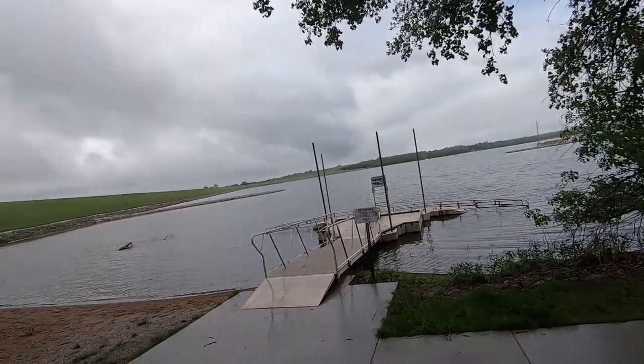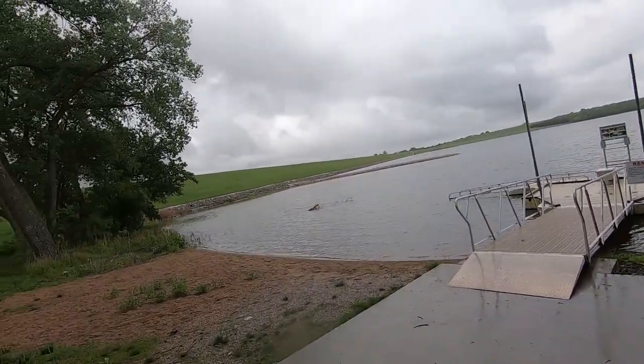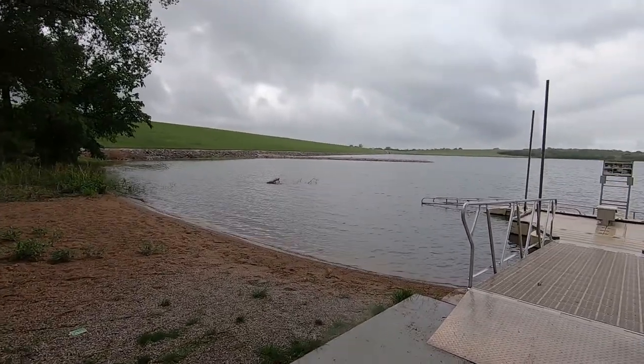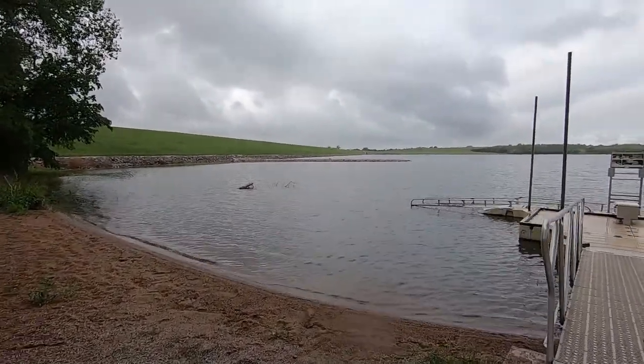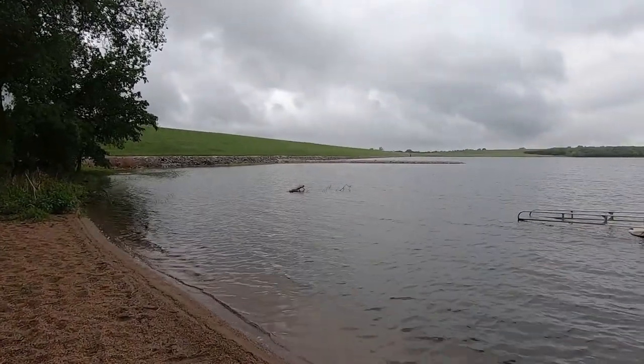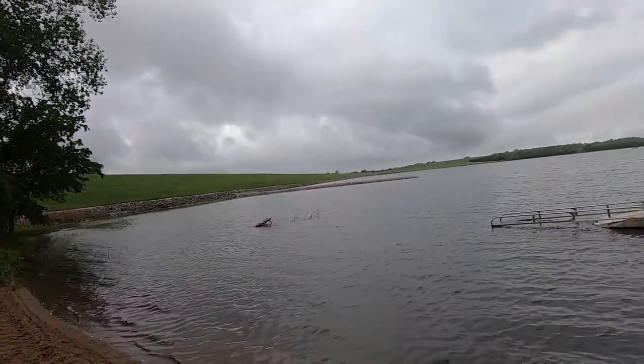But check this out. This is a pretty good sized lake. So this is Conestoga Lake, 230 acres. It's a pretty good size. It's a reservoir. Here comes the rain again. It's a little windy.